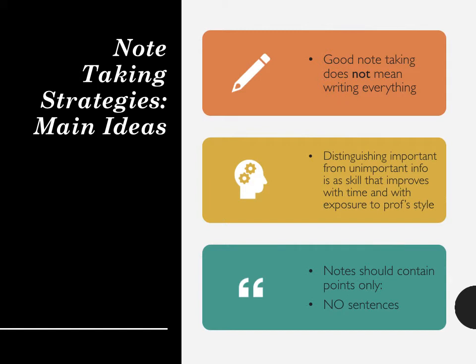Good note-taking does not mean writing everything because you don't need to and you don't have time. So you need to learn to distinguish what's important from unimportant. And that is a skill that improves with time and with exposure to a professor's style. Professors give you hints all the time about what is important. And it takes a little bit of getting used to a professor to start picking up on those hints.